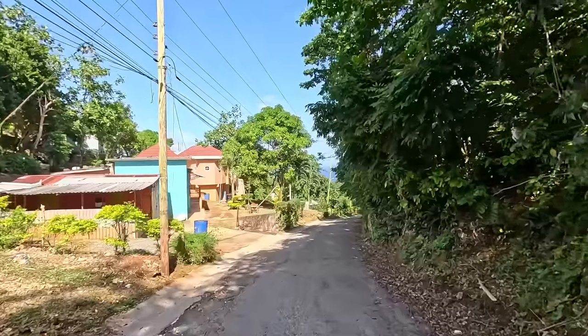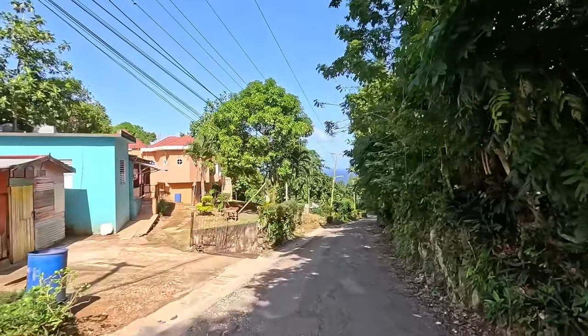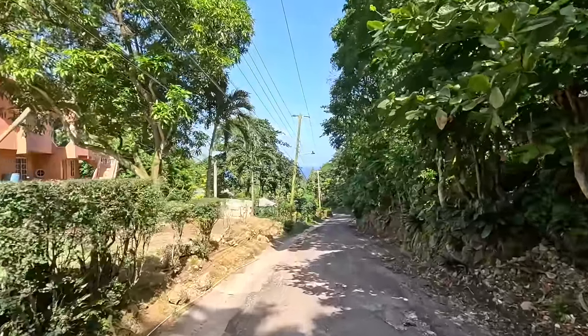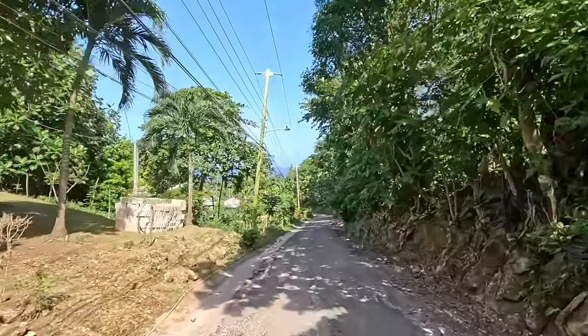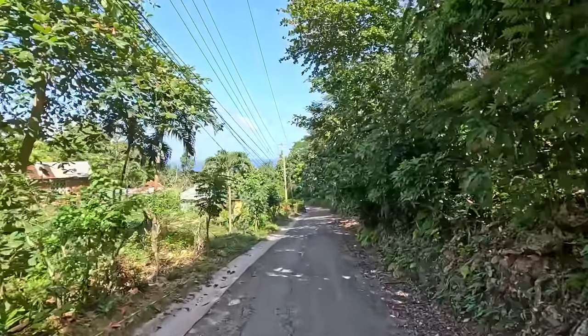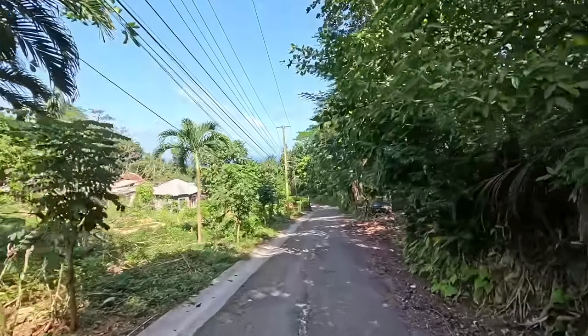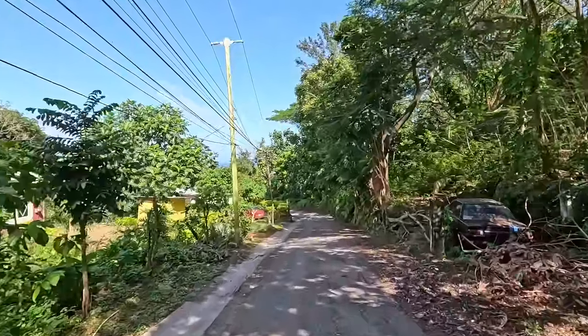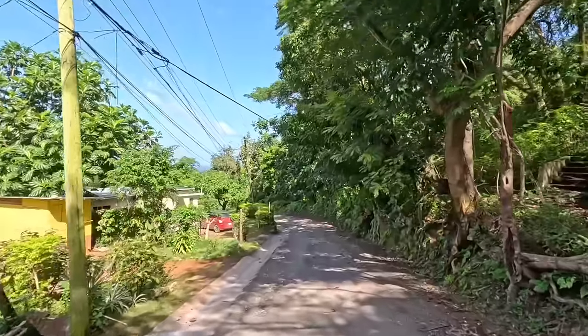Well, this has been a nice little drive up in here. When you're driving on the main road, you have no idea all this is up here. And what's interesting is, if you look at the topo maps, where it shows the houses, you'll see there's a lot of little communities like this, up in the mountains above the ocean, all along this northeast coast of Portland.